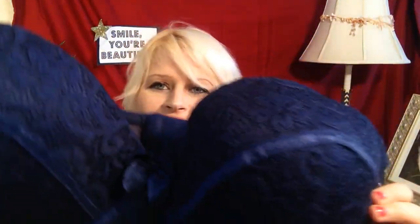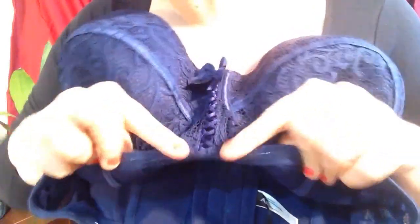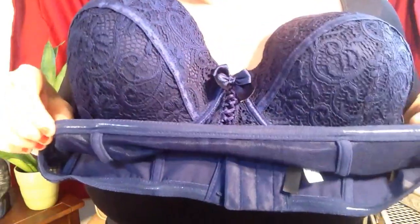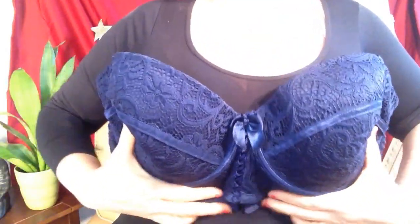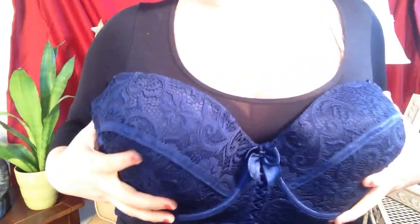Check this out. It's the top. Ooh. You see how pretty the lace is? Look at the lace. There's a good shot. Ooh, yeah. There's this sticky stuff on the bottom here. It just fits perfectly on this area here. So you actually feel like it's secure on you, and it makes you feel so much more confident.